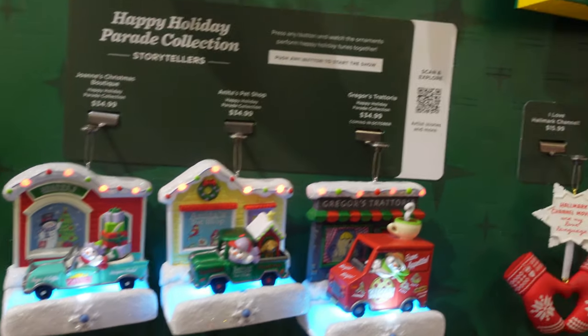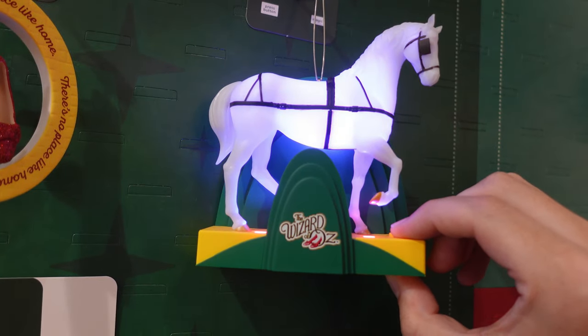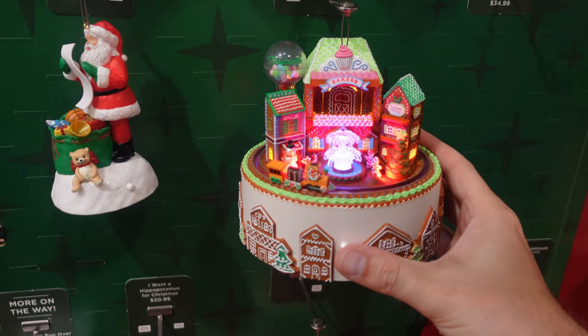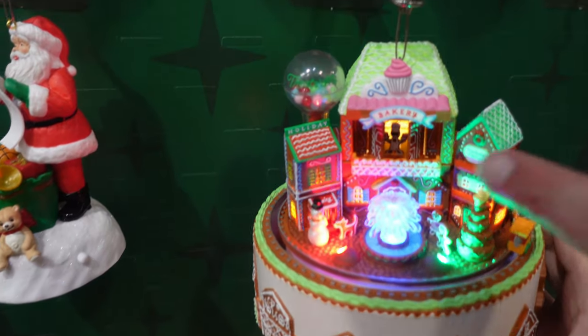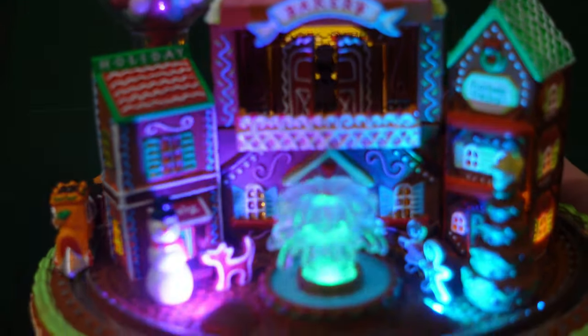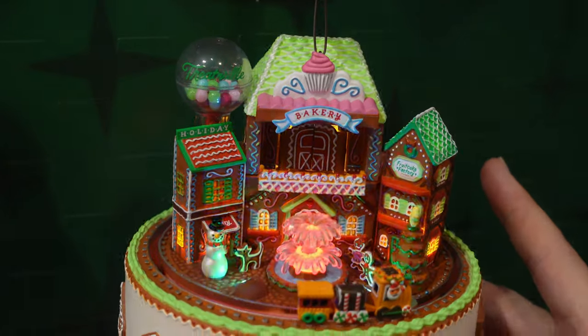Alright. There's a Wizard of Oz one. Glowing horse. Little ruby red slippers. I love that. And then Dorothy herself. She's concerned. She just woke up in a mysterious place, Tim. So much is happening in that. Welcome to the doors. And then gingerbread coming out. Oh my god. That is so adorable.